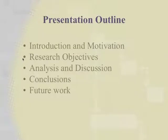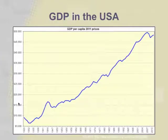Just a brief outline of what we will discuss today. An introduction and motivation. We'll talk about the objectives, provide some analysis and discussion, conclusions, and then lead into some future work that just happened this semester. First, in regards to motivation, a quick snapshot of the gross domestic product in the United States.